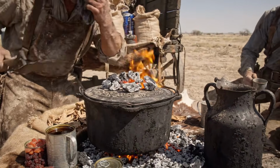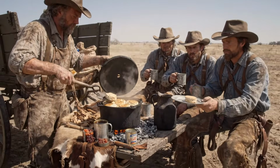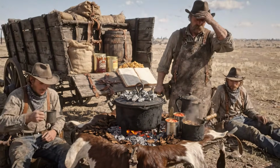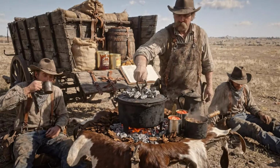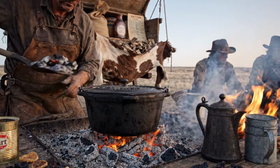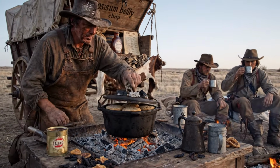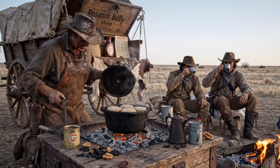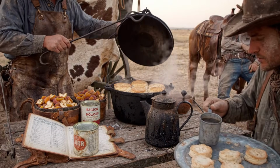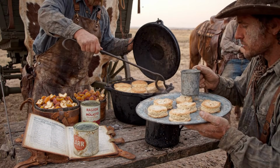The trail cook's Dutch oven was a cast iron pot with a flat lid whose rim was designed to hold hot coals above the biscuits, while additional coals burned under the pot, creating an enclosed heat environment that functioned as a field oven. The specific technique required managing 2 separate heat sources simultaneously, adjusting the coal distribution above and below to produce bottom heat sufficient to set the base of the biscuits without burning them, and top heat sufficient to brown the tops without leaving the centers raw.